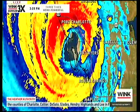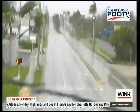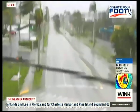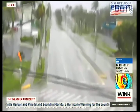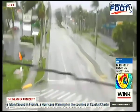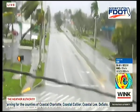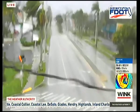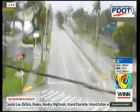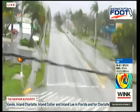I'm sorry, we're going to go to Palm Beach Boulevard and Shoemaker, and there are your live pictures of what's happening right there in Fort Myers. You see the trees whipping, you see the power or cable lines whipping in the wind from this traffic camera. This is in very centralized Fort Myers, and it's nice to see that the streets are empty because there are a lot of residential areas around this. And it doesn't do it justice.